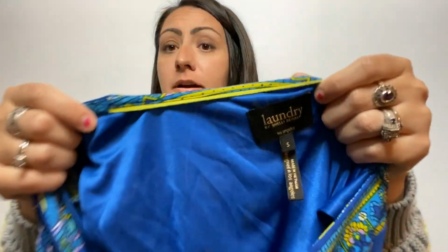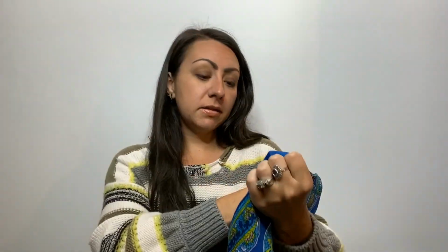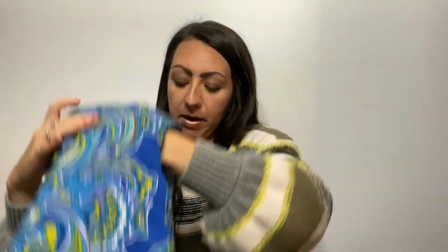I've had this dress forever. I actually wore it quite a bit. It's a size small, Laundry by Shelly Siegel. It was actually a super cute dress and very comfortable. I really like her dresses, but I couldn't even sell it for like $5. So this is something that's more expensive that I'm going to send in. I'm hoping I can list it for over $200 or around $200.